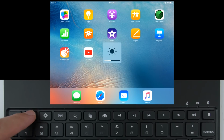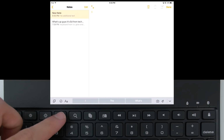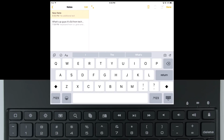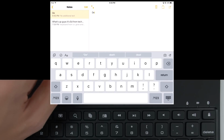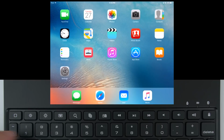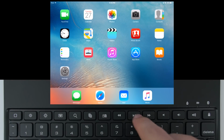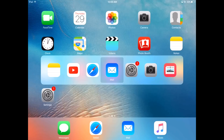The second and third buttons control the brightness on the screen, and the fourth button brings up the touchpad keyboard on the screen if you don't want to use the attached keyboard. Hitting the magnifying button will bring up the search bar, which I find very useful, and then the next 2 buttons are copy and paste, and then you have your media controls off to the right side. I wish there was a dedicated button for swapping between background apps, but using the command and tab buttons work just fine.